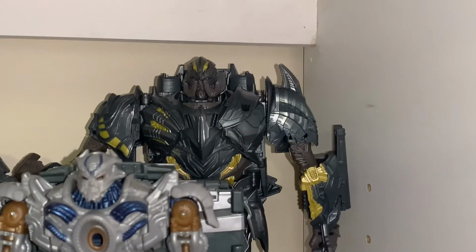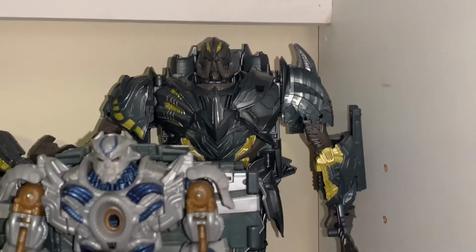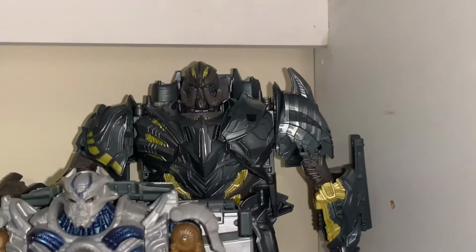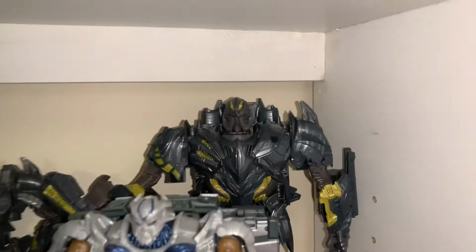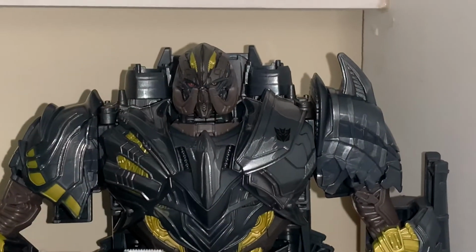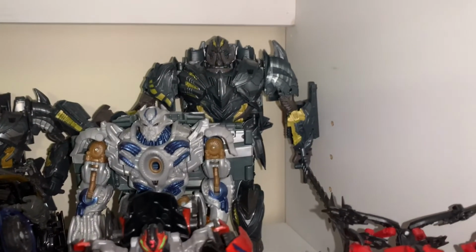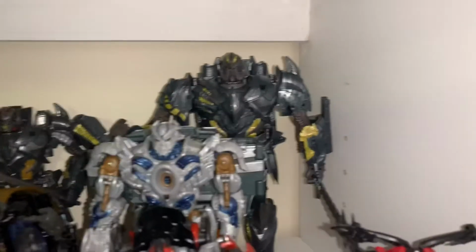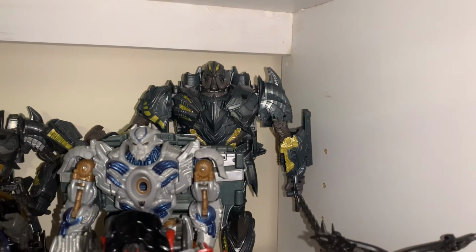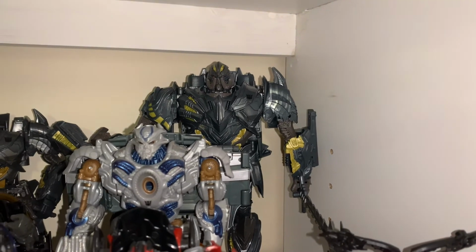Actually, last but not least, the Leader class Megatron. Not as good as the Voyager, it's still a really nice figure. I'll take it in as close as I can. Actually has that face mask from the movie, but no tattoo from Quintessa or marking. He has a flamethrower piece, which is cool, coming out of his fusion cannon. Also nice just to actually get Leader class Megatron. Give the big bad the attention he deserves.